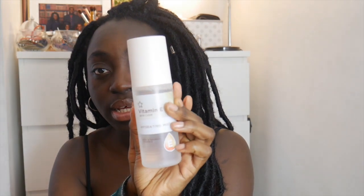Before we get on to the concealer test slash review, I'm just going to spray my face with the Vitamin E Skincare Hydrating Mist. I hope you can see that. It smells like coconut, which I really like, and it also has the same smell as the all over body cream. The other two don't have a smell, I believe. This smells quite nice as well. I think it's quite coconutty.